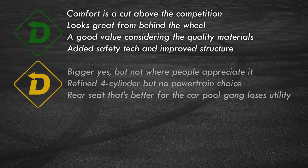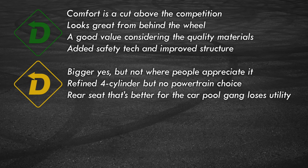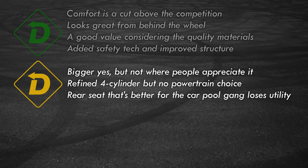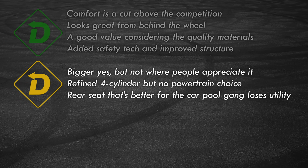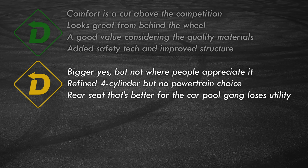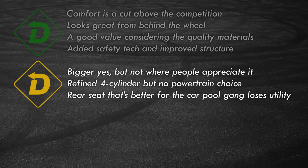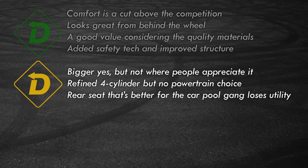Yellow lights. HRV is larger now, but not on the inside. The 2-liter 4-cylinder is smooth. Wish there was the option of efficient hybrid or powerful turbo powertrains. The back seat offers better comfort. Did I mention I missed the magic seat?